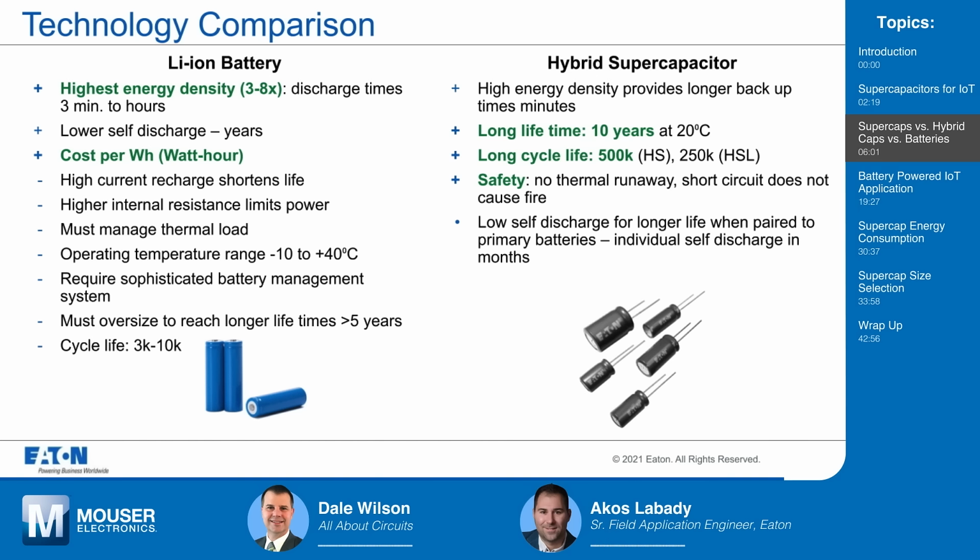But the hybrid supercapacitors provide about double the lifetime of a lithium-ion battery, without taking the cycling into consideration, and obviously have a much longer cycle life. And what I didn't mention yet is safety. There's no thermal runaway, no short circuit causing fires, and no dendrite growth and so on, which may happen at the cathode side and causes most of the trouble with lithium ion technology. This is not present in hybrid supercapacitors, because we are not using any metal oxides inside. That makes hybrid supercapacitors ideal for safety critical environments as well.